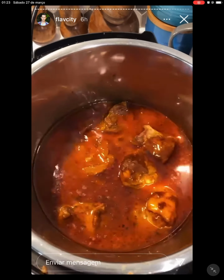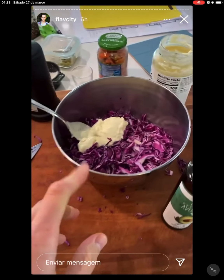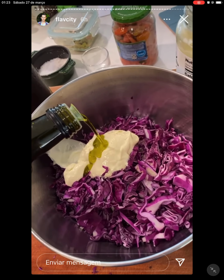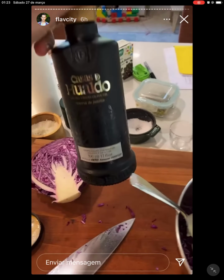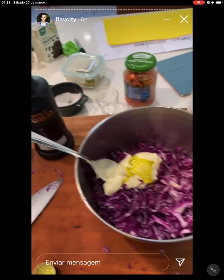This smells so good. The pork is going to be so tender and delicious. I'm just cutting a little slaw right now. But look at this. I put a little drizzle of virgin, this is virgin cold-pressed avocado oil. Look at the color there. Right, with avocado oil mayonnaise, keeping the family. A shot of the good Spanish olive oil, lime juice, salt, and pepper, and all that good stuff.